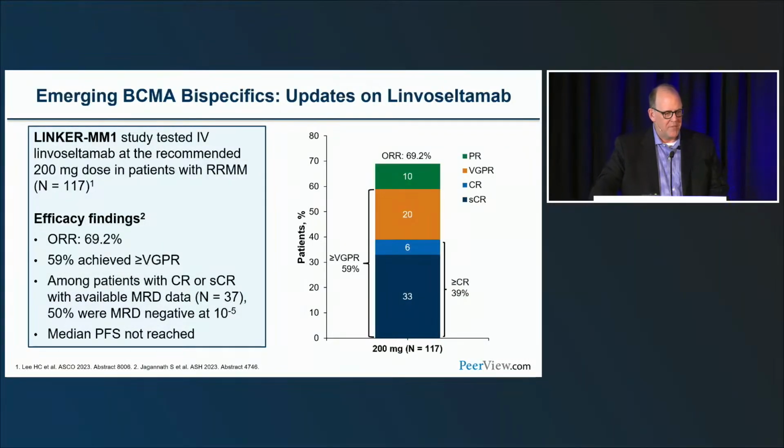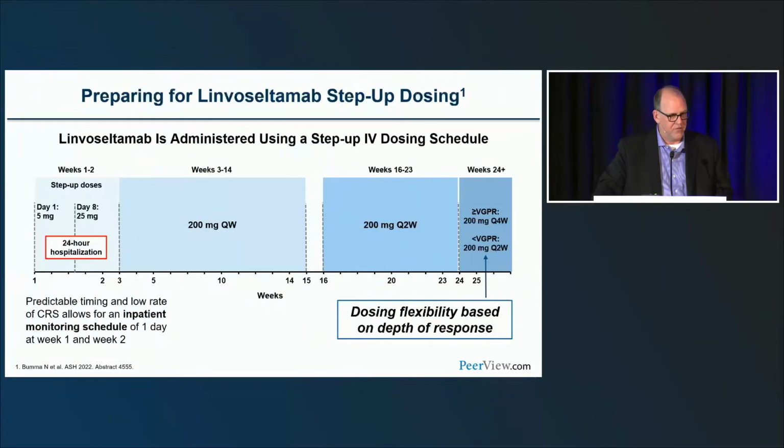So linvoseltamab is listed here, LINKER-MM1. Again, efficacy is quite good with 200 milligrams as a flat dose given intravenously, with a response rate around 70%, and many of those obtaining a VGPR or higher. Median PFS hasn't been reached, so a lot of these compounds, these BCMA and GPRC5D agents, have fairly prolonged responses, which is interesting and makes us think scientifically about the T-cell milieu, the B-cell milieu, and what that looks like in individuals who have and potentially don't have these longer-term responses.